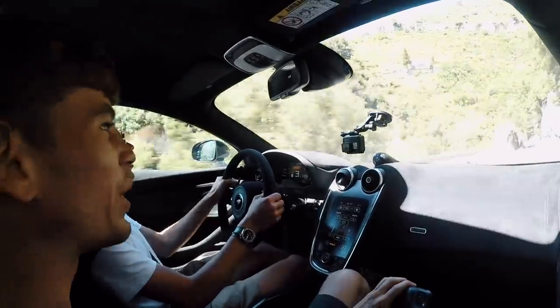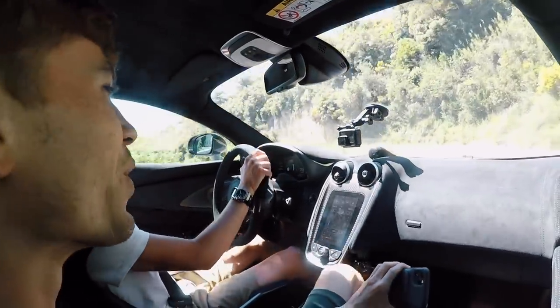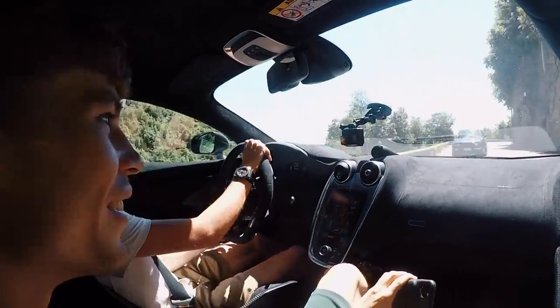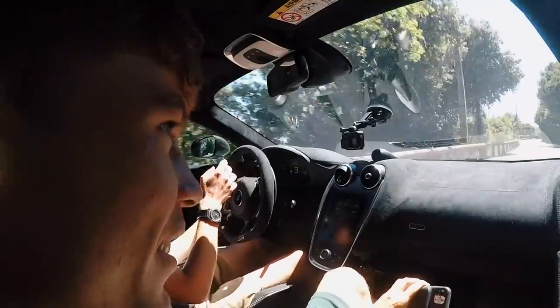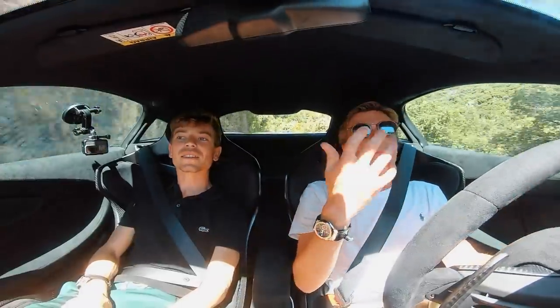Misha very kindly offered for me to drive the car, but I'm actually getting more joy out of seeing you drive your dream car. Oh, what a machine. Oh, the grip, the change in direction. And for me, what's really cool is that on the braking, the car is just straight. Like, it's steady. I remember the 570.